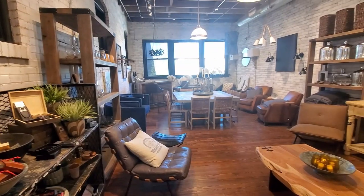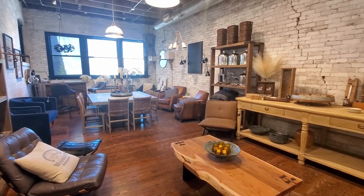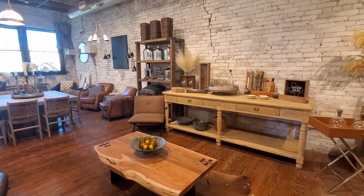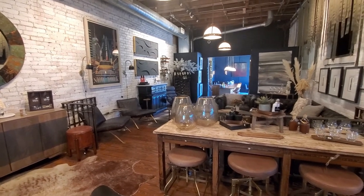Also, the Findery has an in-house craft beer and wine bar called the Boiler Room. And as you can see here, it's at the back of the store. And in this area, you can find more furniture related to that. Yes, more beautiful pieces here too.